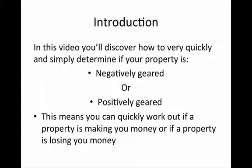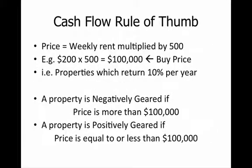Now, many of us, when we're out looking at property, we'd like to know whether the property is going to put money in our pocket or it's going to take money out of our pocket. Here's a quick rule of thumb to calculate negative gearing. In this video, you'll discover how to very quickly and simply determine if your property is negatively geared or positively geared. This means you can quickly work out if the property is feeding you or it's taking from you.